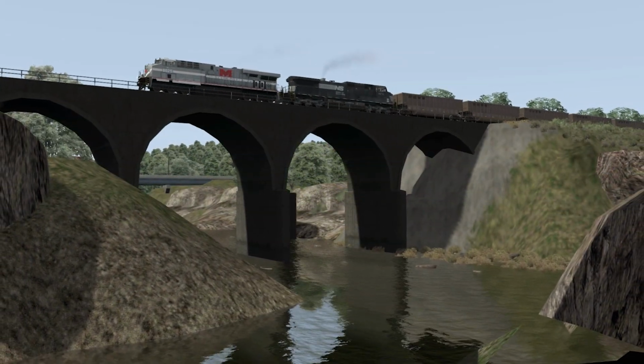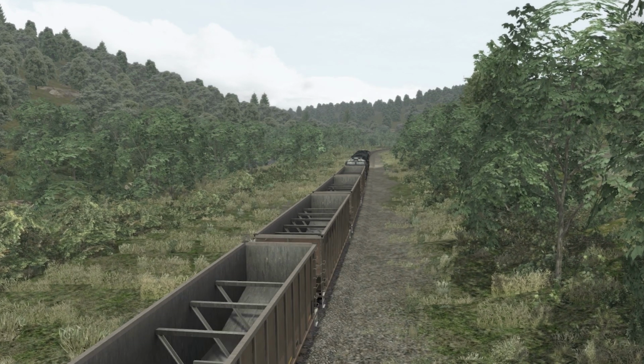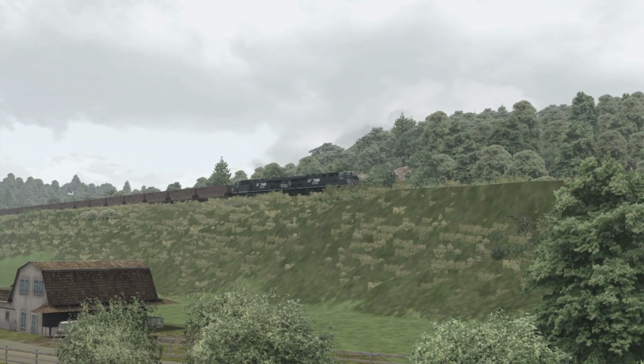With regards to quick drive, it is impossible to use loaded coal trains, and certain configurations of season and weather will crash the sim before loading the route.